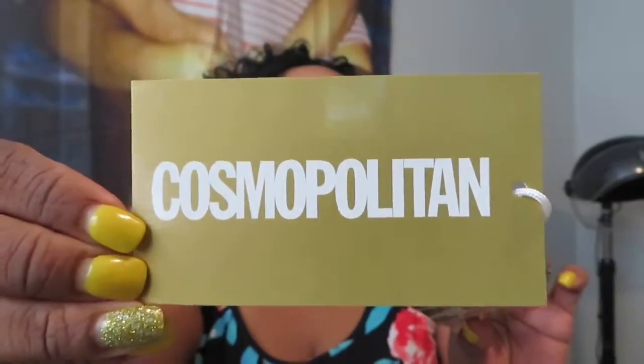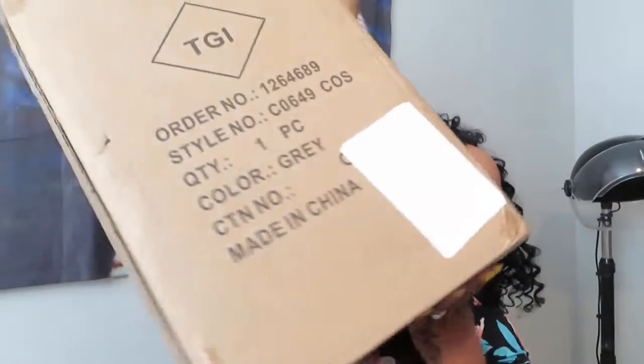So the luggage that I purchased is a luggage by Cosmopolitan, and this luggage is the 360 luggage. It's really lightweight. It's supposed to be carry-on approved, and I got it from a store called stage.com. They said it was on sale for $40, but I noticed that every time. And it came in this small box. So I'm going to unbox this and show you all what the luggage looks like.